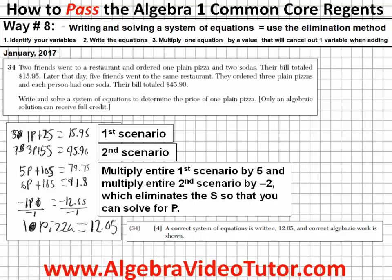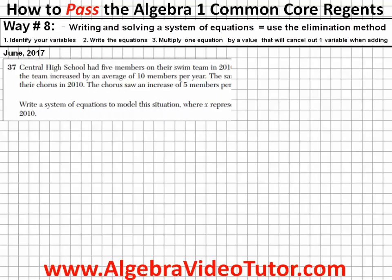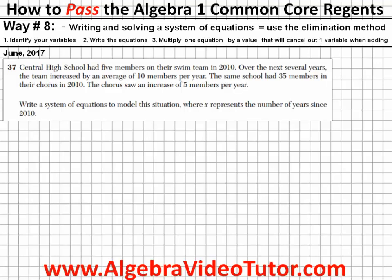And that was on the January 2017 Algebra 1 Common Core Regents. Let me show you how it happened on the June 2017 Algebra 1 Common Core Regents. Again, write a system of equations to model this situation where x represents the number of years since 2010. Central High School had 5 members on their swim team in 2010. Over the next several years, the team increased by an average of 10 members per year. The same school had 35 members in their chorus in 2010. The chorus saw an increase of 5 members per year.